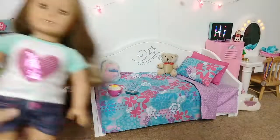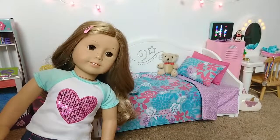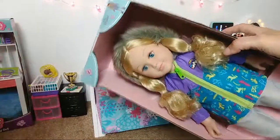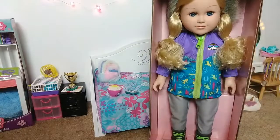So here is my American Girl, one of them. And she's going to have a different outfit in a little bit. But we're going to be opening a new doll today. Here, let's see if we can pull her up. There we go. So that's the one Christina got. I can pick this up and show you.